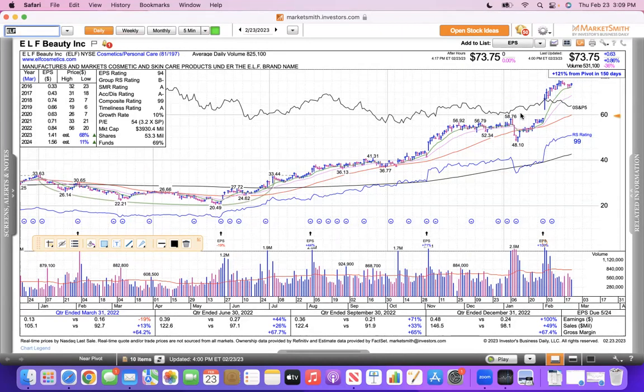This is ELF. I just read the Dillard's release, and they said that cosmetics was their top category. And I don't even know if ELF is sold at Dillard's, but ELF is definitely selling all over the place. Very popular, and it just traded down to its 10 EMA and then popped a little bit today. So yeah, it comes back a couple of days, finds support. I mean, that's really nice trading.